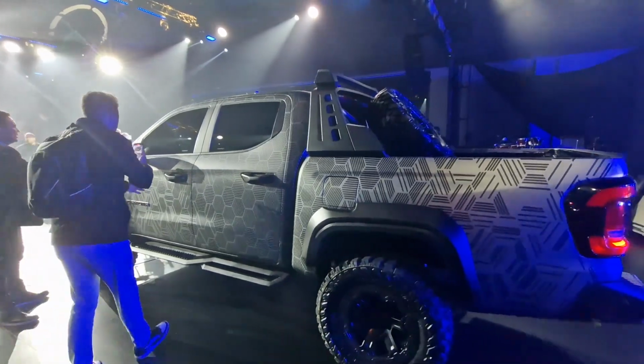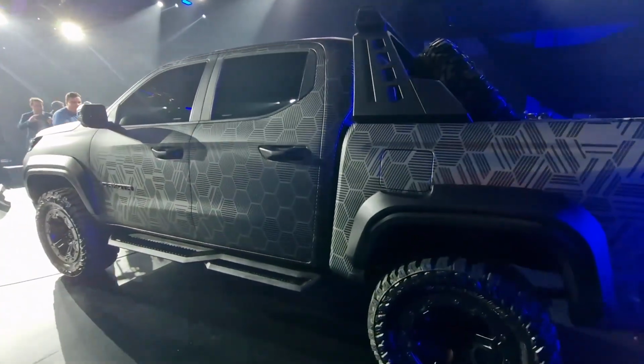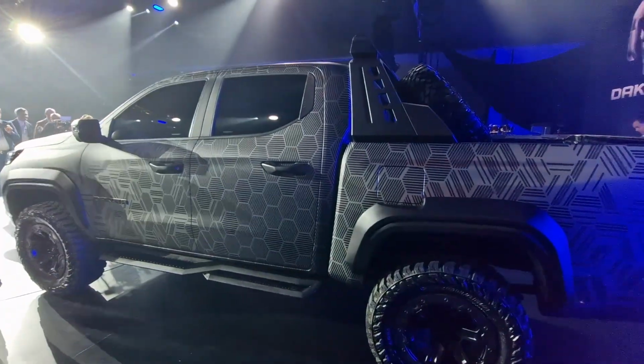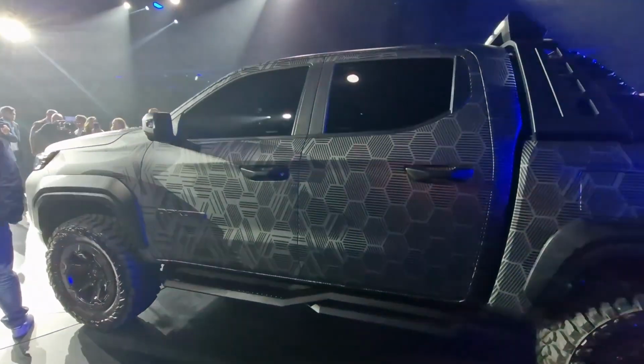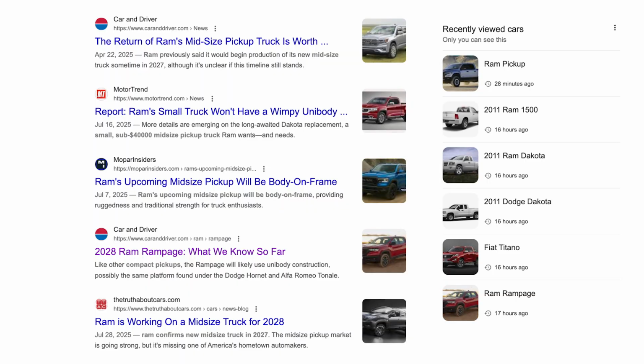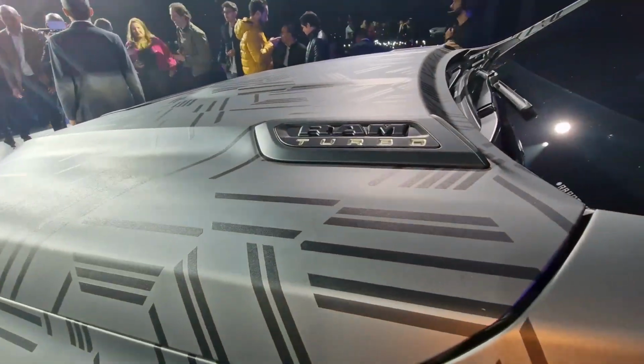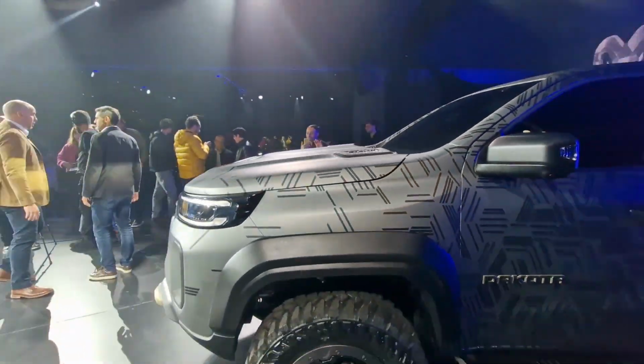So this Dakota for the South American market will be produced at the Cordoba assembly plant in Argentina. As I said, the Dakota won't be coming to the US and Canada as we see it in Brazil. Ram has confirmed we will be getting a 2028 model year new midsize truck that is specifically designed for the North American market, built at the Belvidere, Illinois plant in the US. The Dakota Nightfall looks great, but the 2.2-liter turbodiesel engine wouldn't fly in the West, as buyers demand more power and capability than what this offers.